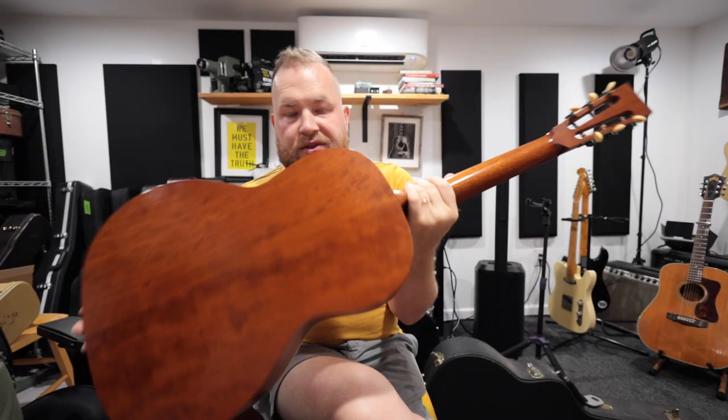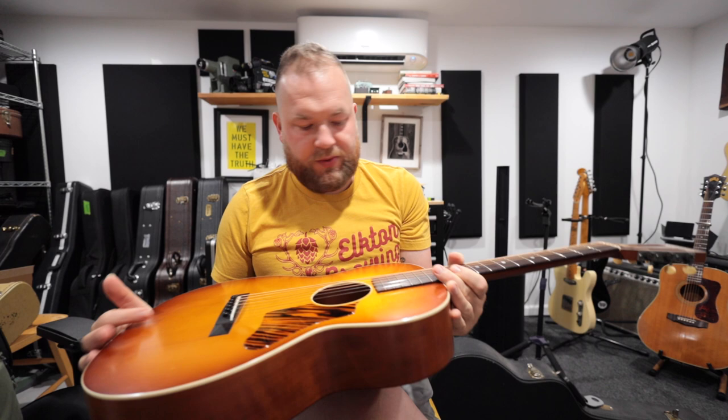But let's do a vloggy, travel-y thing. And before we hit the road and head down to Lynchburg, let's hear this Waterloo one last time. Super light. I mean, this thing is probably 3 pounds. Cherry body, red spruce top, ebony bridge, rosewood fingerboard, just cool.